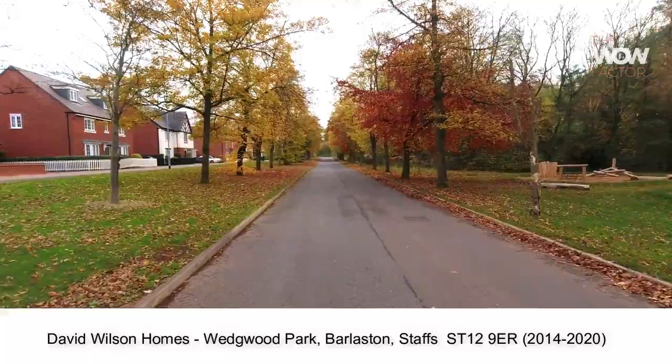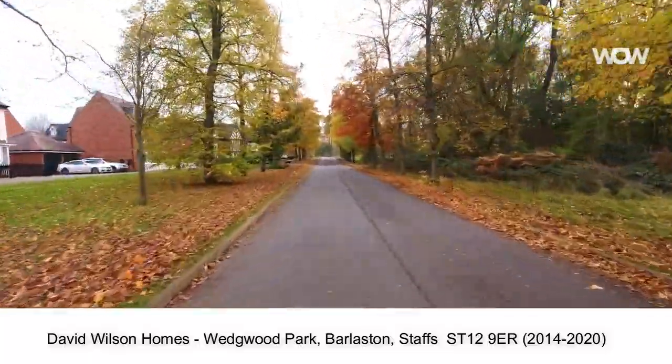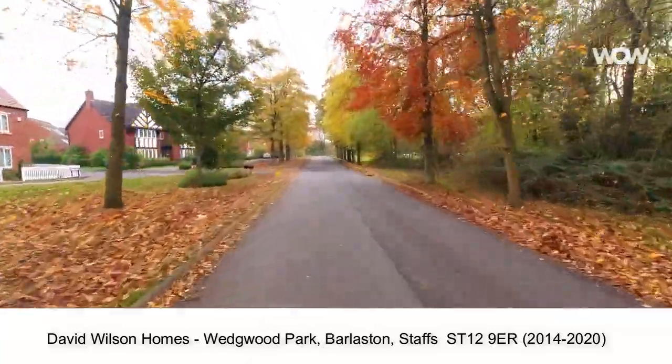I hope you've enjoyed the tour of Wedgwood Park and it's impressed you as much as it impressed us. It's so nice to see a development completed.